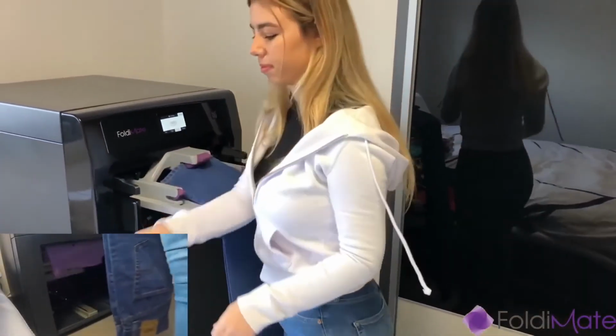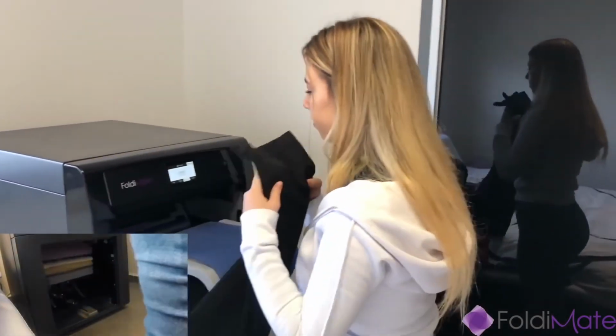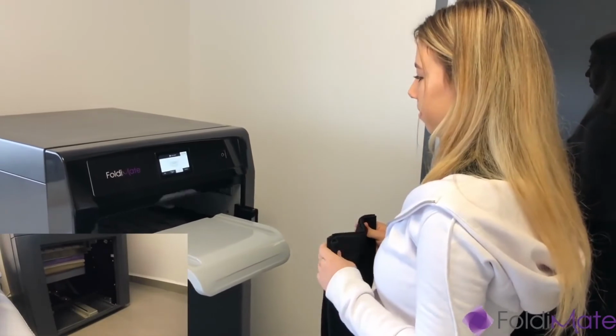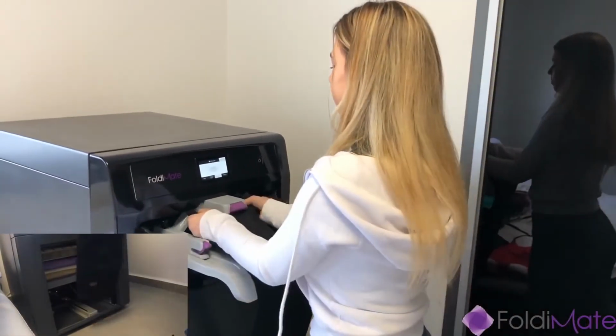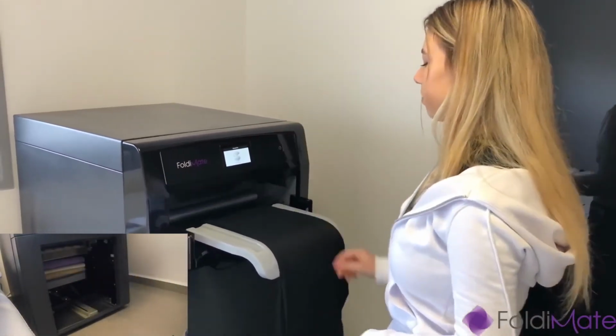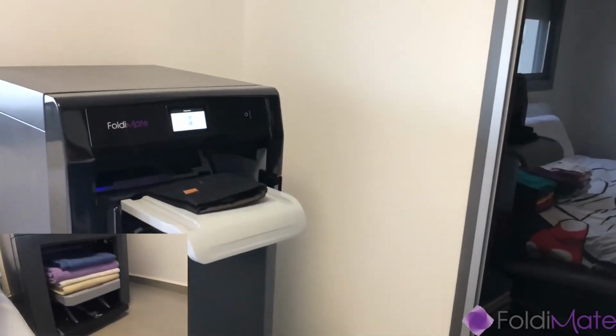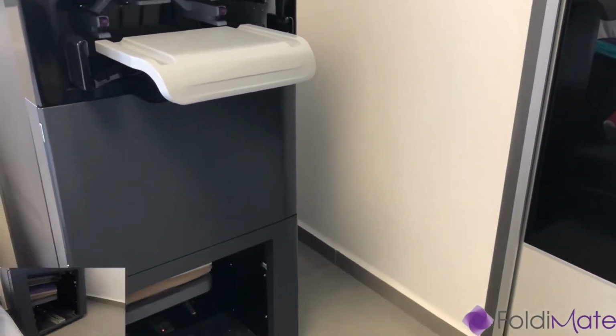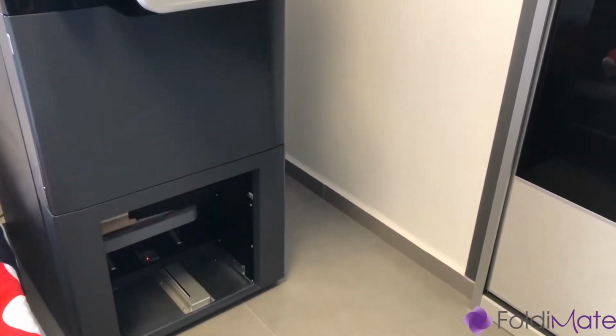The FoldiMate is slightly larger than a standard washing machine. According to the developers, it can fold a full wash in less than 4 minutes. The user clips the piece of clothing on 2 hooks and the item is pulled into the machine. Then a series of rollers and arms moves in all directions to straighten and fold it.